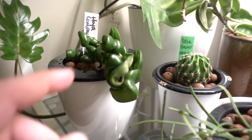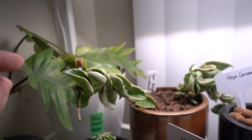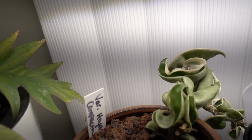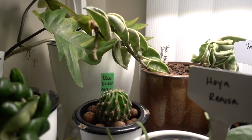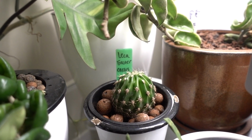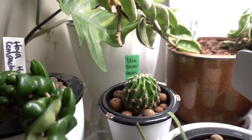It's beautiful, and it's in Lekka, and it's very happy. Here's my Hoya Compacta. This is just a regular Hoya Compacta, and then I also have a Hoya Compacta Variegata, which is beautiful. It's hanging down there. Got this from Lara Loves Leaves, so pretty. There's a Lekka Easter cactus I got from Adrian over at Wallflower District, which is still loving Lekka. Loving it.